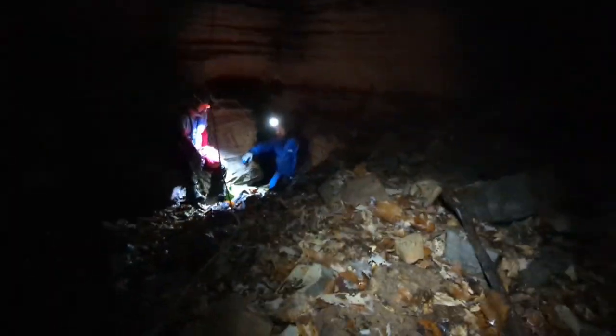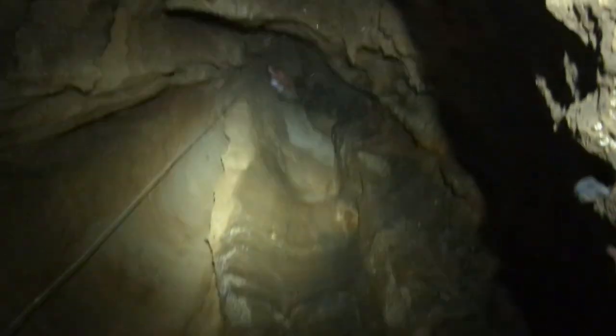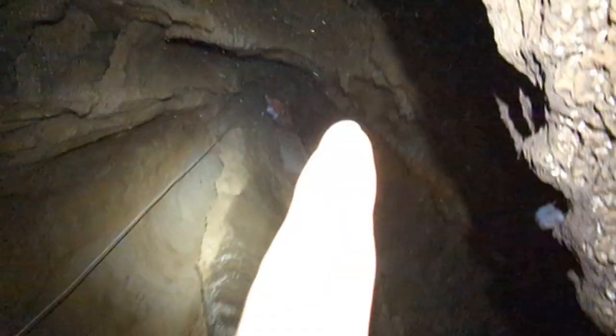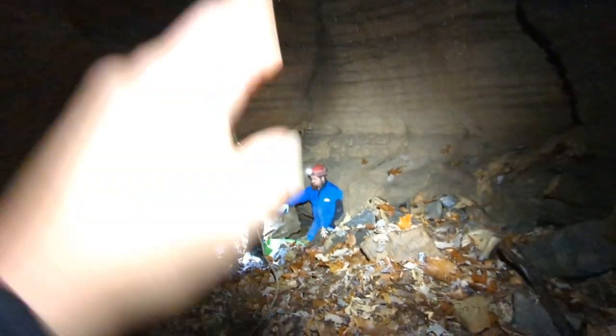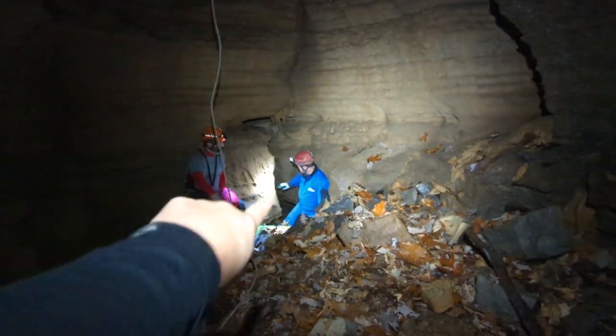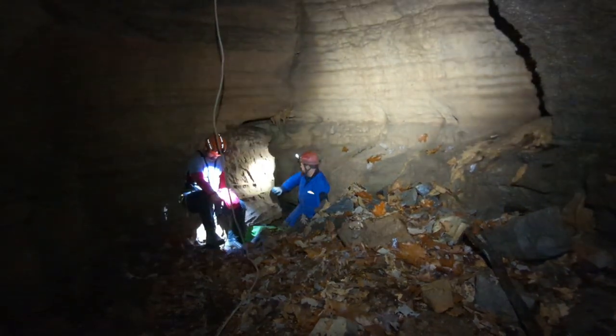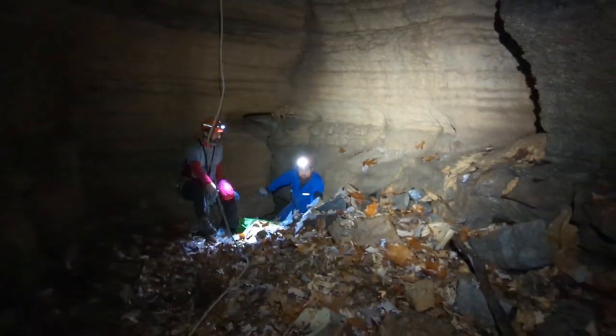So we are in the bottom of this pit, which is about 70 feet deep. There's the entrance up there. And over there where Jason is, that's where we're going to go. That's the passage that we modified so humans could fit through it. And then there's two more drops that we've got to go down.